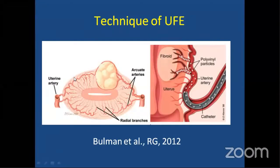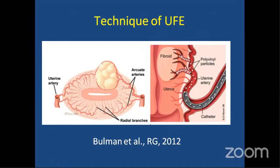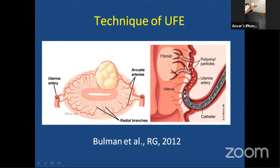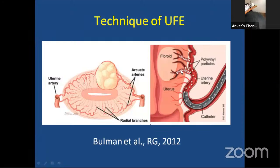So these are some representative images. This is an axial section of the uterus. Here we can see the uterine arteries from which arise the arcuate arteries and then the radial branches. Commonly in case of fibroids, you see blood supply from both sides. So in UFE, almost in all the cases, we do bilateral embolization. These are representative images with the microcatheter lodged within the distal uterine artery, and subsequently these particulate embolizing agents are released, which go distally to the bed of the uterus and then block these arteries.